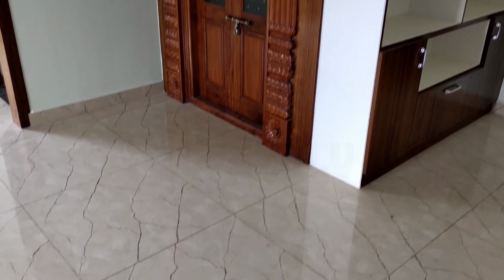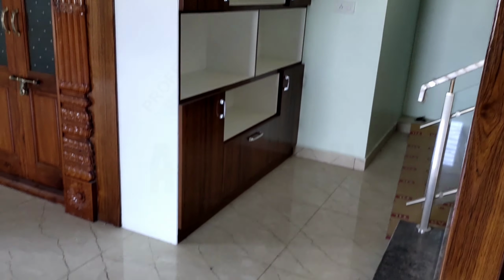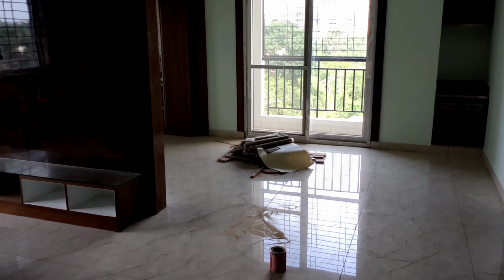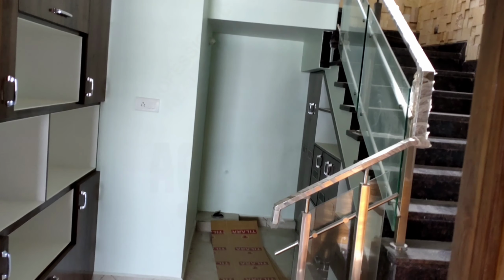So this is 4th and 5th floor. It is a 3 BHK duplex penthouse. So this is the hall. Then here you have the dining area. On the left hand side you have the kitchen. Then here you have one bedroom with attached washroom. Here you have the puja room. And here you have storage space. Even this side you have storage space.